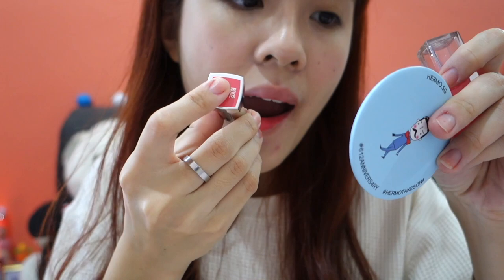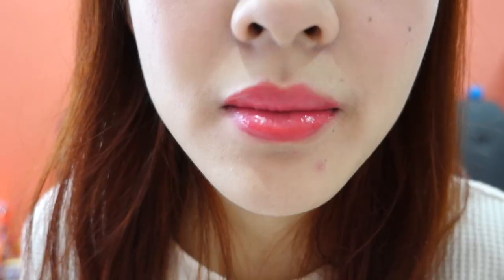So we shall try. I think applying it the other way around makes your lips look fuller. I think this one doesn't give me any gradient anymore. The whole lips just look like the same color, maybe a bit lighter on the inside. But this color is really pretty as well. I didn't buy the wrong thing. So we shall remove this and try another product.